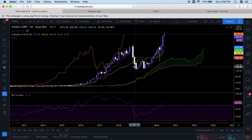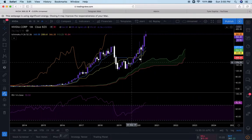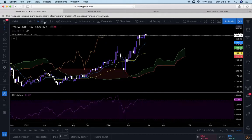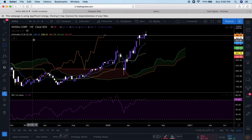Now, this chart really doesn't have too much data other than all of this right here. So I don't think I'd be looking for the sells up here. I mean, if you're going to be very careful, you have to think Nvidia has been running pretty high. And you can see it's overbought on the weekly.